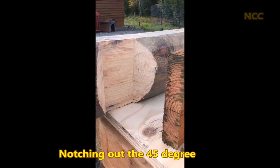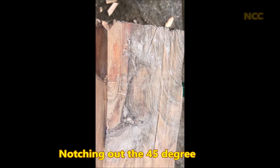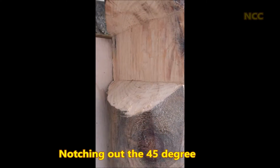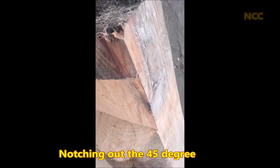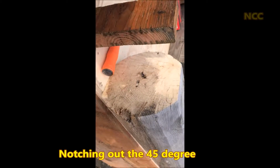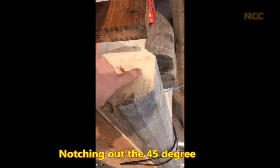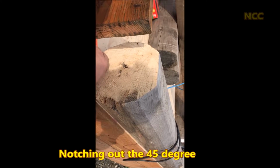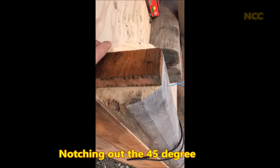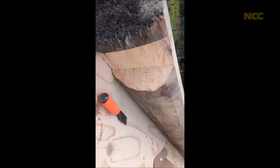Alright folks, this is what it looks like after I've done all my cutting and chipping, and you can see from the top it's kind of like a 45. All notched out like I want it. And now I'm going to try to marry that up with this log. So I'm going to draw some straight lines from this corner straight down, in this corner straight down with this board, so I can make a 45 on those. And those will be notched out to fit those.